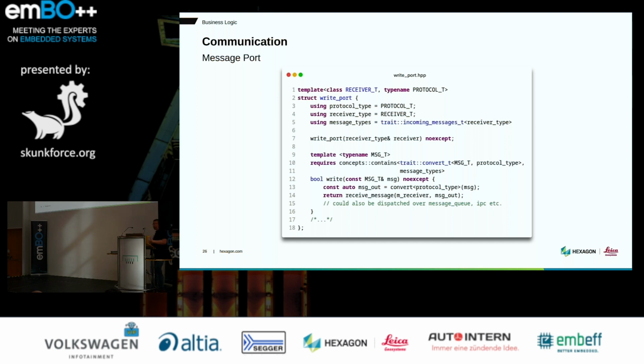And it could, for example, look like that. The only thing we care about is the writing functionality. The writing functionality needs a protocol, and it needs to know how to dispatch the messages. This is not so advanced like the dispatching talk from the morning, but bear with me. What we have is in line 4, we fetch over a trait all message types from the receiving object which is able to receive. So what now happens is we provide a write functionality, which can more or less only be called with all messages which the receiving object can receive.